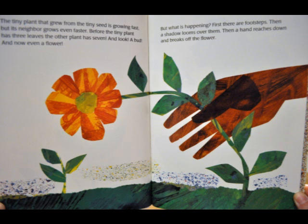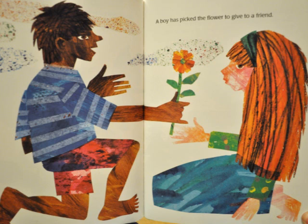But what is happening? First there are footsteps, then a shadow looms over them. Then a hand reaches down and breaks off the flower. A boy has picked the flower to give to a friend.